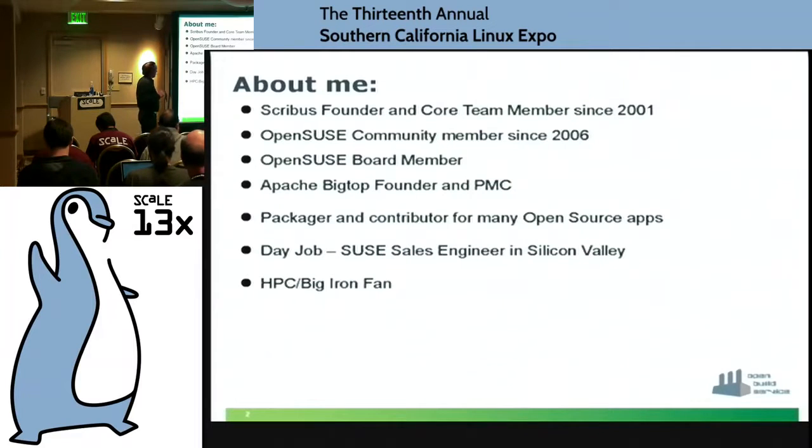I'm a founder of Apache BigTop, which is the packaging integration deployment framework for Apache Hadoop, which gets consumed by the Apache distributors. It's made up of folks that come from Hortonworks and Cloudera and a few others and some other independent projects. I've been a packager and contributor for many open source applications for a long time, and I'm an HPC Big Iron big data fan.